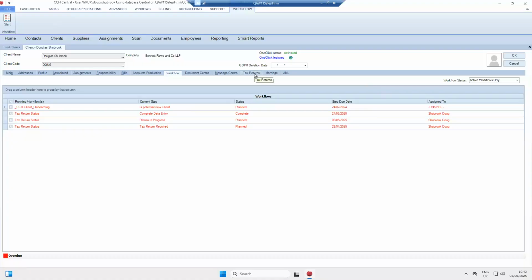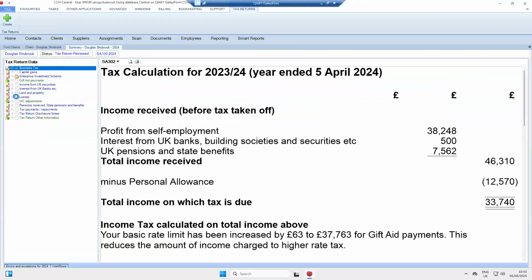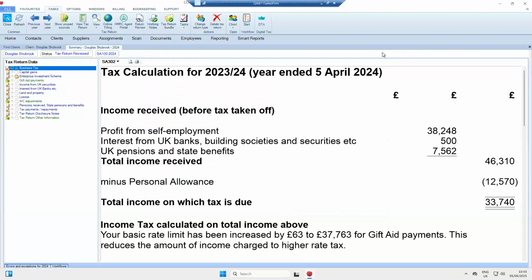Now we're just going to look at a personal tax return, just conscious of time, so I'm just going to come into this personal tax return now. And very much like the company accounts, you can send over sole trader accounts into an individual's personal tax return, and it will populate the business tax area of that personal tax return as well.